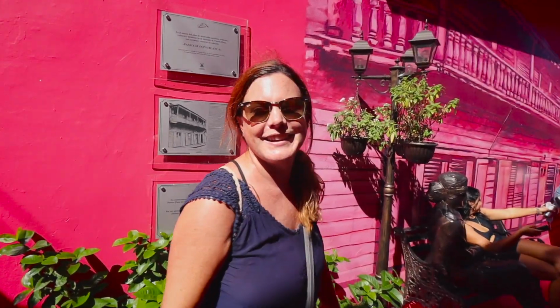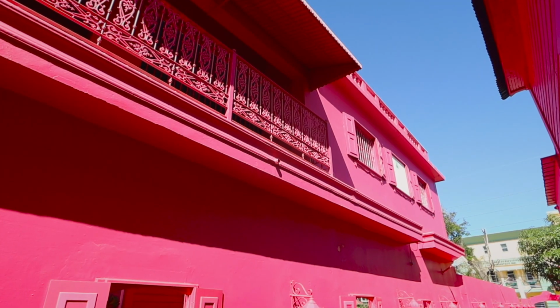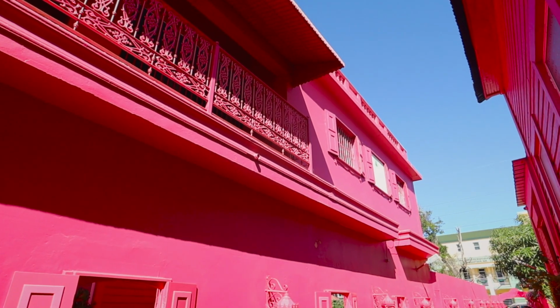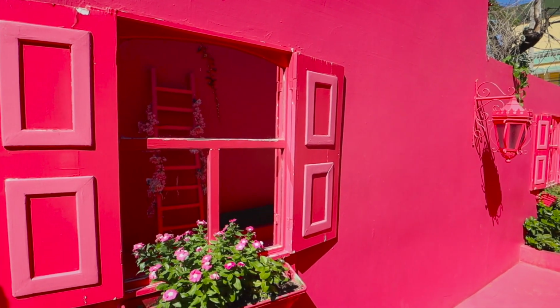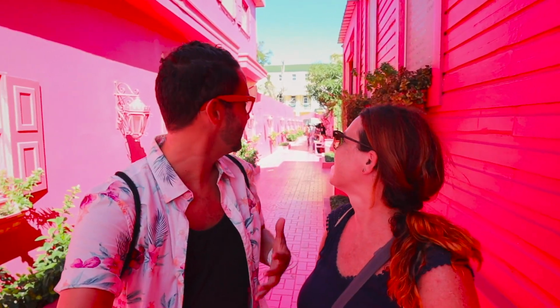Whoa, look at this. This is an alley that is completely pink. So we heard about this. There's a few interesting streets in downtown Puerto Plata, and one of them is all pink. I can safely say we've never been on a little street that was all pink. Entirely pink, especially this pink. It's very cute. What's unique about it is it's just like a really narrow little alley. So look at the color of us right now in the camera. Everything just has this tint, this hue. It's really cool.